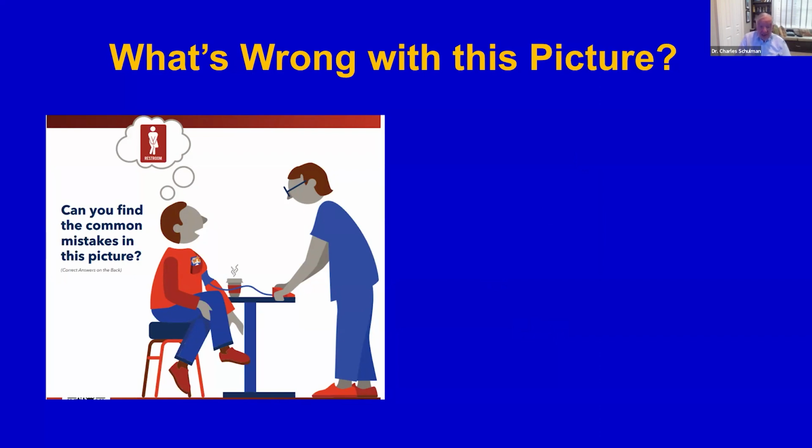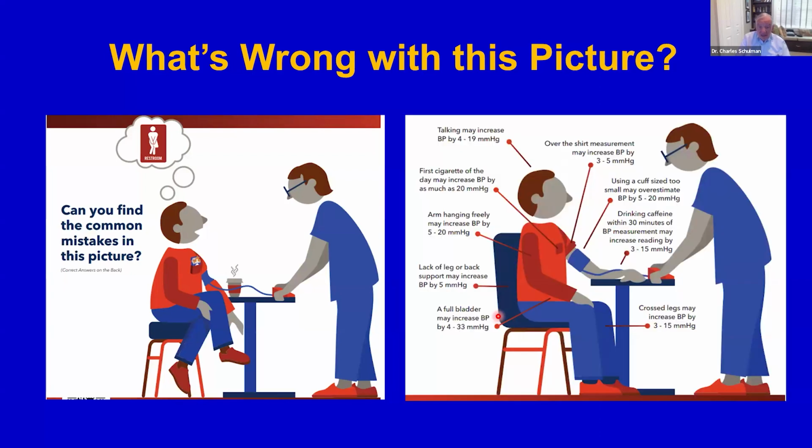And here's the proper way to do it. So sit in a chair, back supported, legs not crossed, feet on the ground. Empty your bladder before having your blood pressure taken. Don't drink coffee during. The blood pressure cuff should be applied to a bare arm, and you shouldn't be talking.